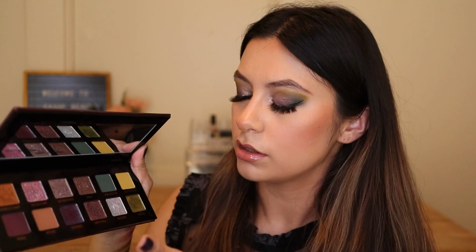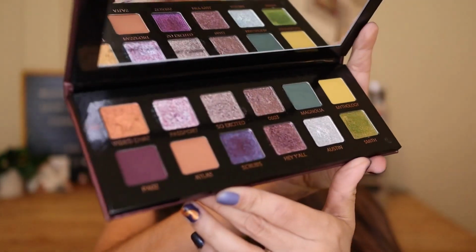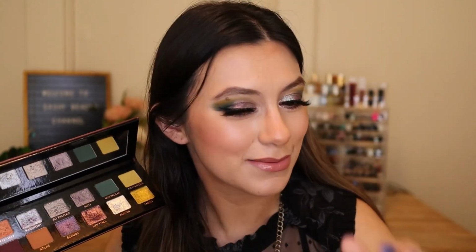The multichromes, the color story, the formula, I feel the richness to these shadows. They're so buttery. You use your brush or even your finger, and it just melts practically. It just feels so rich. Oh my gosh, so right here's the palette again. So pretty. In my opinion, I totally think it's so worth it. I will buy more Adept Cosmetics palettes.